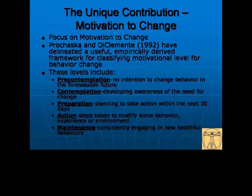Contemplation, people start to say, well, yeah, I've been miserable, my back's still hurting, the medicine helps, but it's not great. I'll start thinking about going to PT. Maybe I'll talk to somebody. Maybe. They're not quite ready yet, but we can bolster them a little bit at this stage.